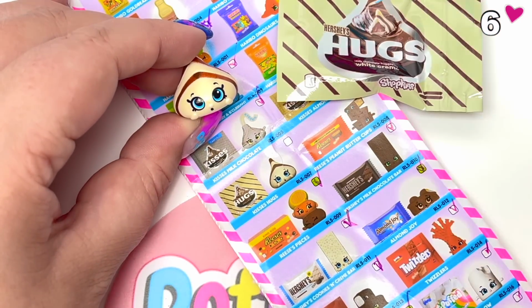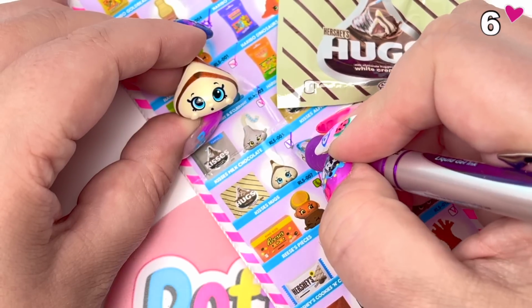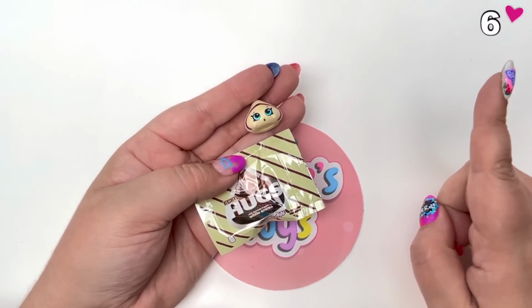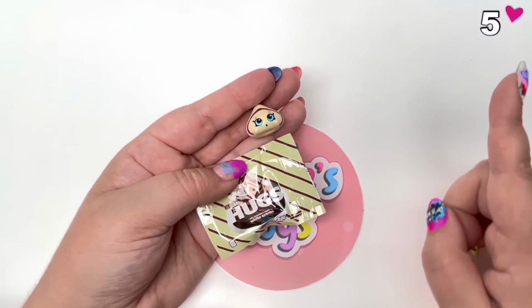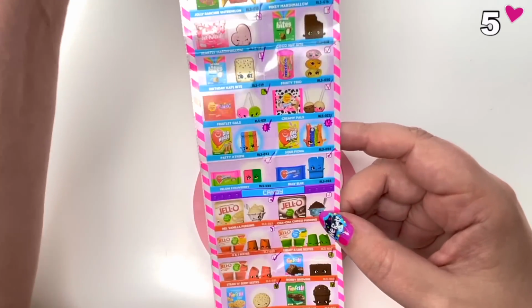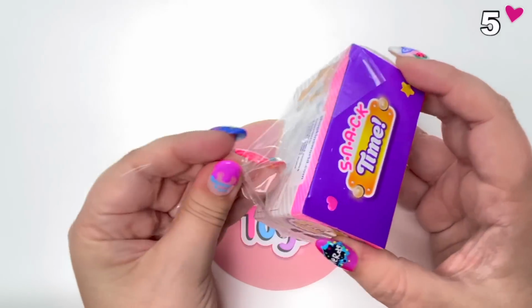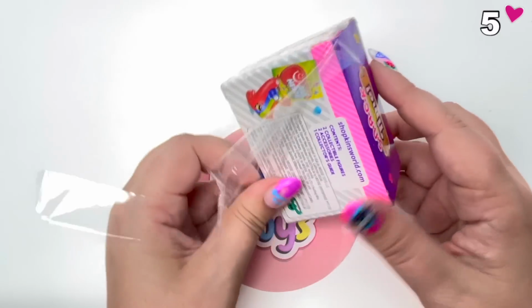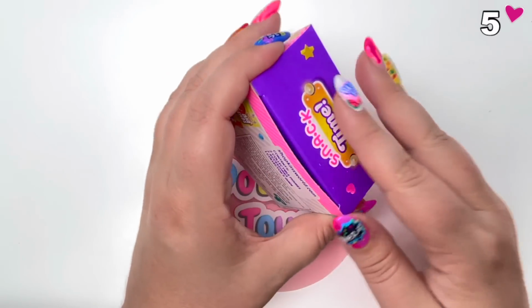I'm so excited. So let's go ahead and check our Hershey hugs off of the collector's guide. Let's bring that number down to 5. So only 5 more pieces to complete this entire collection. And with our hugs, we now have all of the candy. Yes, yes, yes! Woohoo! It is getting down to the wire. Only 5 more pieces to complete this entire collection.